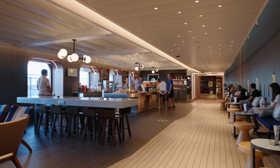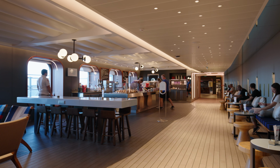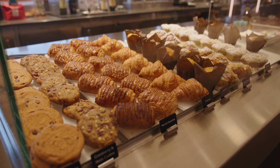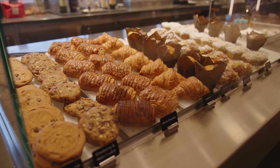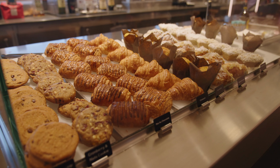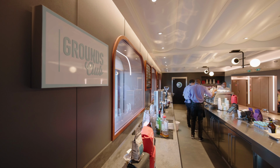However, do note that all the pastries that they have here in the pastry case are free, so definitely take advantage of that. Stop by and grab one of those croissants or cookies. Everything that they have here is really tasty, I've found. Also, the coffee is really good.